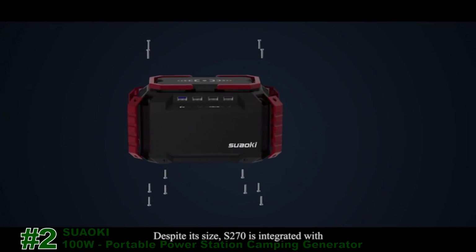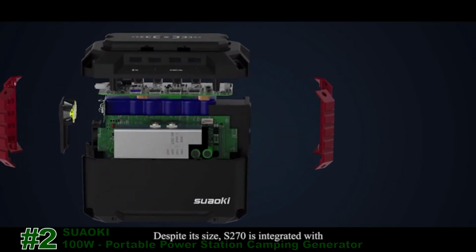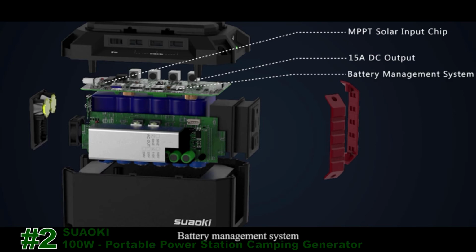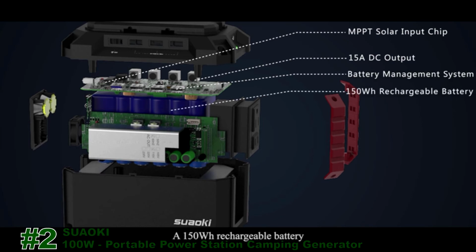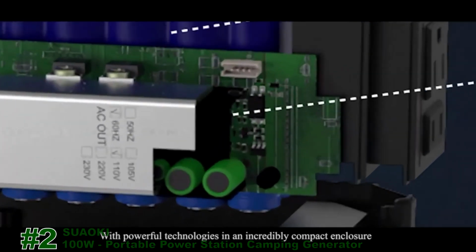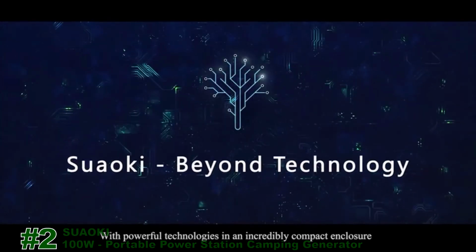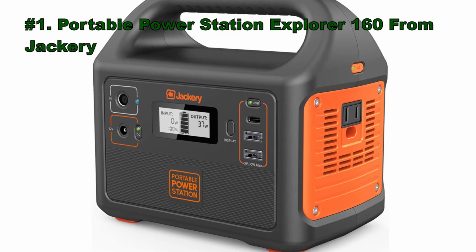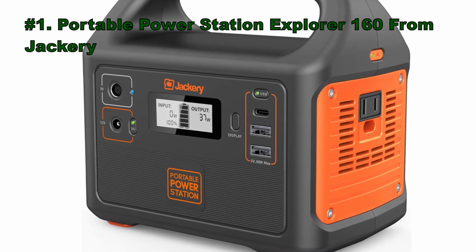Despite its size, S270 is integrated with an MPPT solar input chip, a 15 amperes DC output, battery management system, a 150 watt rechargeable battery, and 150 watt max AC output. With powerful technologies and an incredible compact enclosure, S270 will keep your life powered up. Number 1. Portable Power Station Explorer 160 from Jackery.